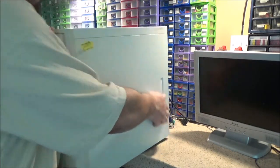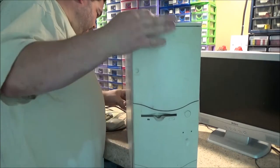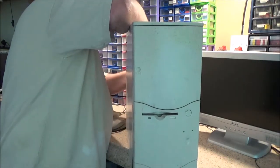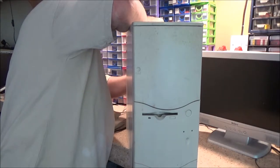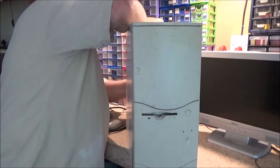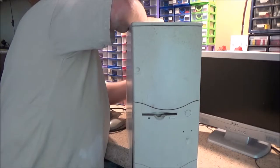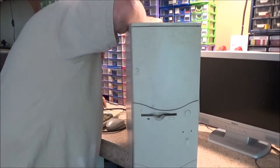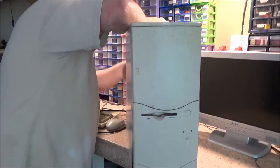Right. Yeah, I'll leave the monitor that side, I think. It's going to be the easiest option. Yeah, I've got a feeling, looking at the motherboard in this one, it's going to be Windows 98. Possibly something even a bit newer than that. It's got four USB ports on it. We'll see when we turn it on. We'll see if there's anything on it.